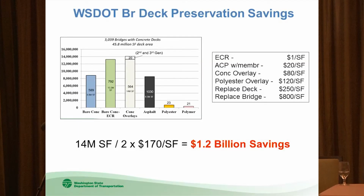So again, if you did some type of back-of-a-napkin estimate, if you look at our bridge deck system and then you just said, well, what if we didn't preserve our decks and we replaced them? Well, if you took half of our concrete, the ones we put concrete overlays on, about 15 million square feet, and then you divide that by 2 and said, hey, we had to replace those, the cost differential would have been about over $1 billion.